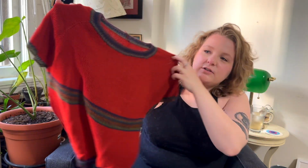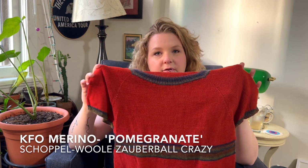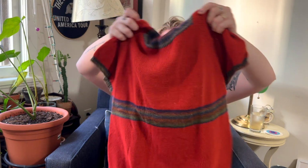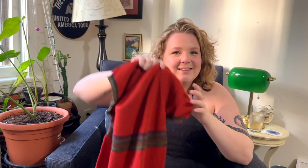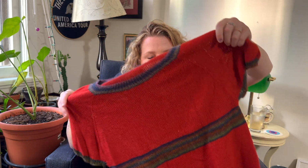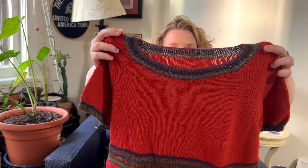I said hence, I don't know why. Anyways, this yarn is Knitting for Olive Merino, the fingering weight, the really fine version in pomegranate. And then the ribbing and the stripe and the cuffs are a Zauberball, which I loved knitting with. It was so fun. The color transitions are so much faster than Spin Cycle. I think you can tell, the collar has 3 colors in it and it's only 10 rows. So that was so fun.